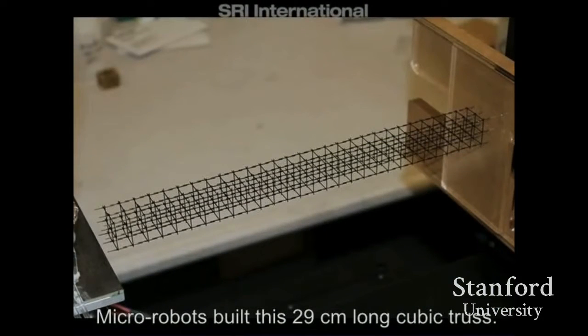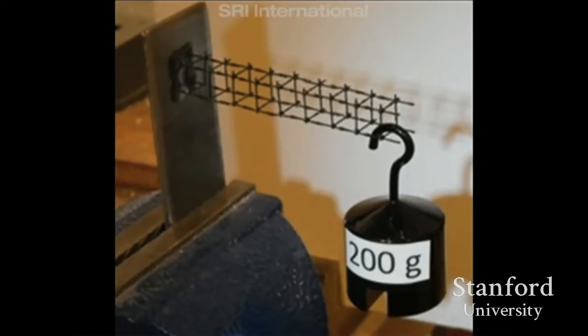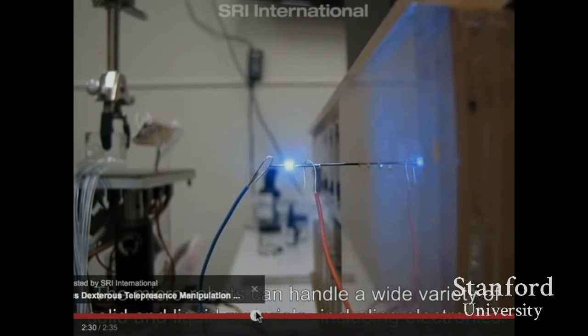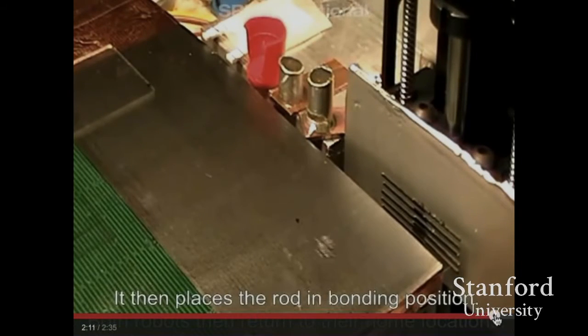There's the structure. I've seen it. It's about this long. Haven't held it because it might break it. It's precious research. And here we see it's quite strong. So that was a kilogram sitting on top of this. This is definitely a human scale structure, and it's being built by microrobots. So this is definitely our goal, and it looks like it's flying again.